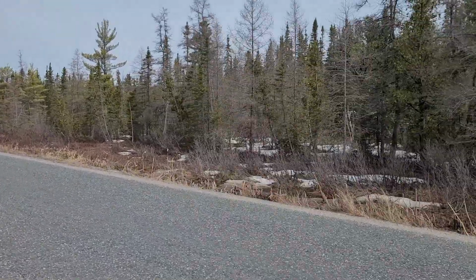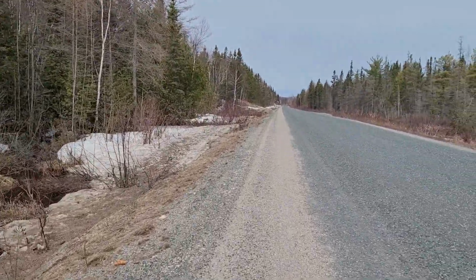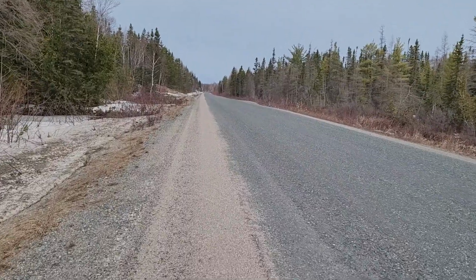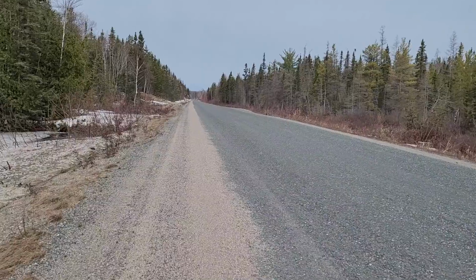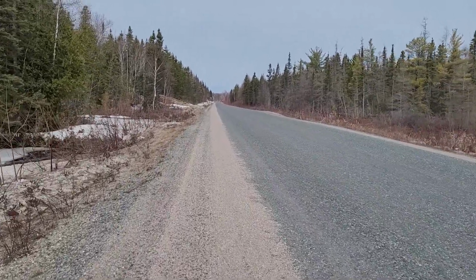You can see bits of snow in the bush along here. The farther north you go, of course, the more snow there's going to be. I haven't really gone way up yet because I know it's going to be much snowier up there than it is down here.